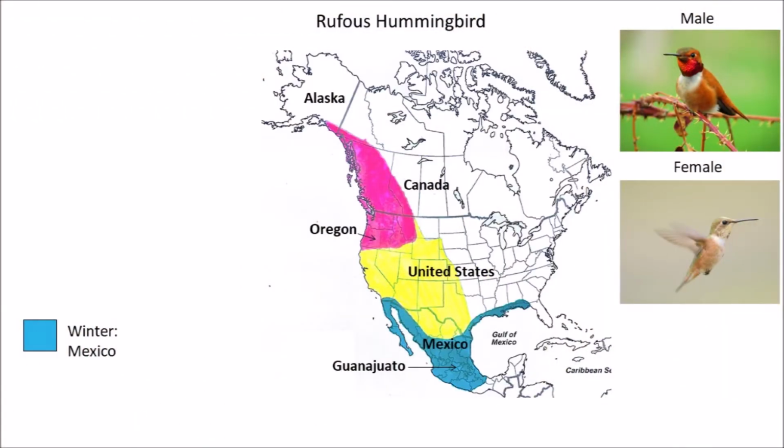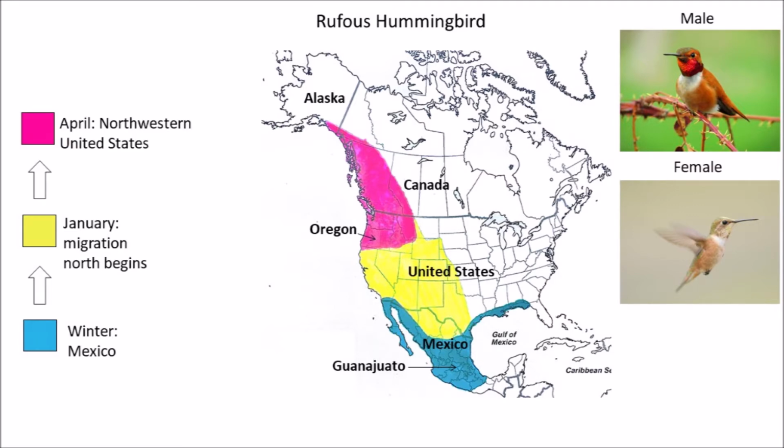Let's look at a map of the rufous hummingbird's migration. The rufous hummingbird spends the winter months in Mexico and in the southern part of the United States. This is the area you can see in blue. We begin our journey north as early as January each year, traveling through the yellow parts of the map. By the end of April, we reach the northwestern United States, including Oregon. Some of us will continue, arriving in Canada and Alaska around mid-May.